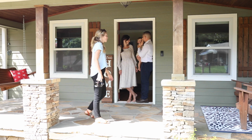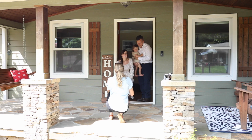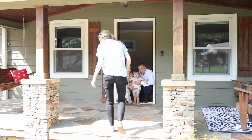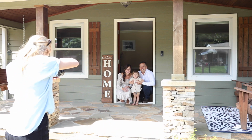Got a good grip. All right, one more right here. We're going to crouch down, kind of like this in the doorway. We're going to have her stand in between. We have to be quiet to look for the deer, okay? Yeah, we got to look for the deer. All right, you guys looking right here first.